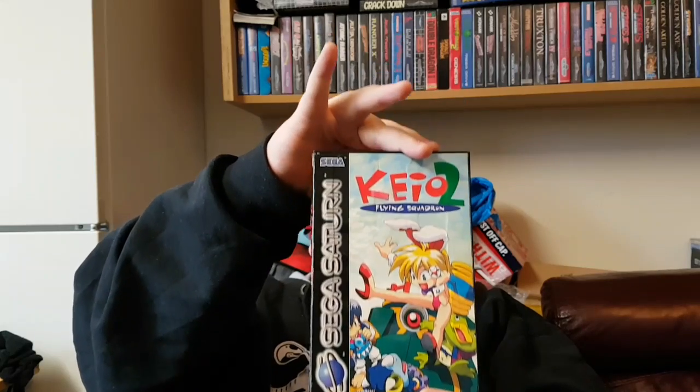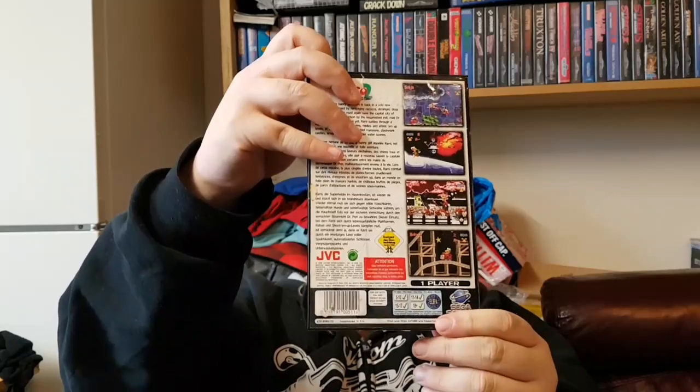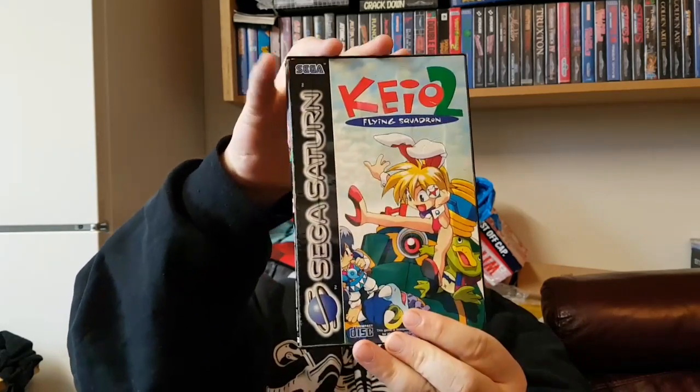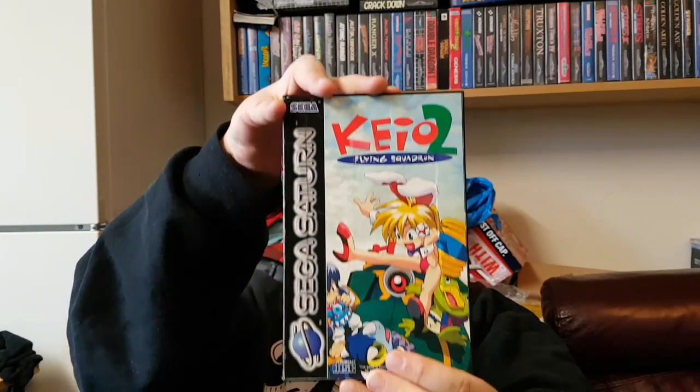So, yeah, it's only surface scratches. Like I say, put that through the machine, or take it to CeX and get them to put it through the machine. And we'll be really chuffed with that one. So, Keep Your Flying Squadron 2, a game I never really thought I'd end up owning, because it's a 130, 140 quid game, to get it for 60 quid. Absolute bargain. Absolute bargain.